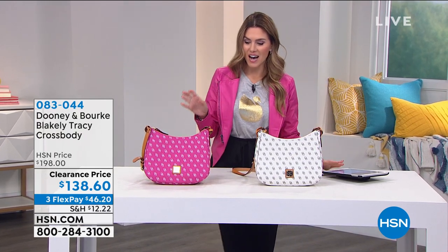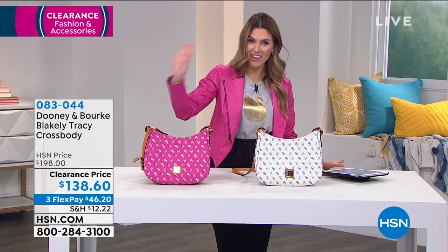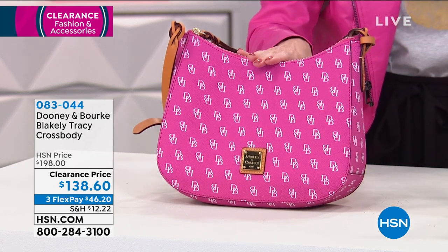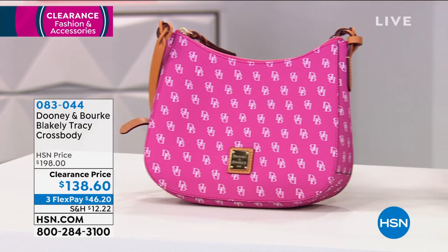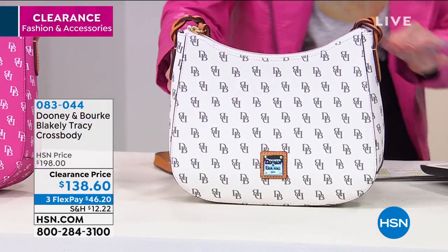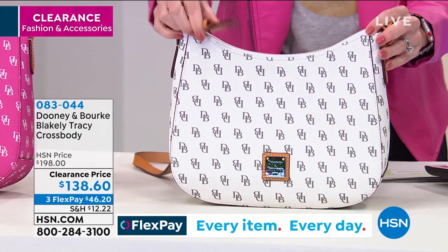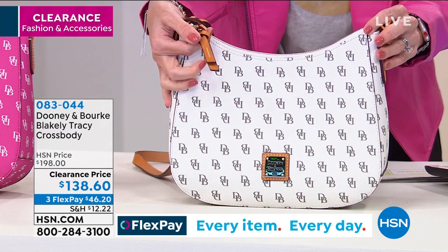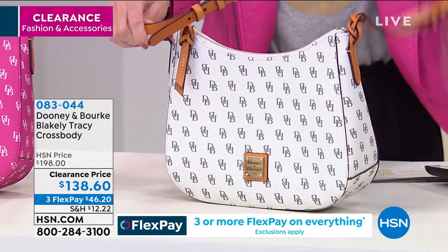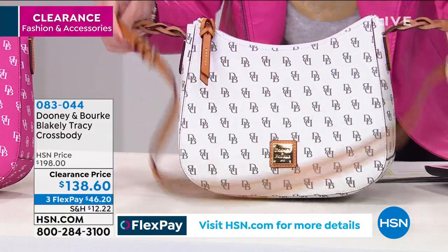This is the signature logo that's all over the bag. If you want the fuchsia, which has been the hot color of the day, check out my jacket. 30 left in the fuchsia. And then we also have it in the bone, all right? So this is going to be that beautiful coated canvas. You still have great profile, that smile line with the top zipper entry, oversized braided leather pull. You've got crossbody adjustability. You can take off that center strap and make it a shoulder bag if you would like, or just leave it in the crossbody feature.